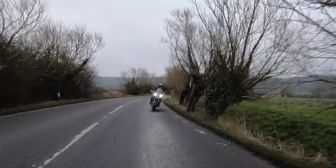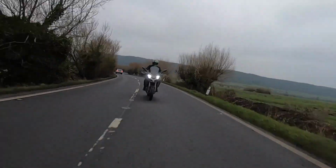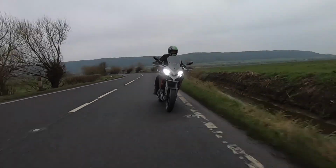As many of you know, we've ridden the Multistrada before. It doesn't feel like you're on a big, heavy adventure sports bike. Handling's great. We've got some lovely roads just within miles on our doorstep here in Bridgwater, and we're making full use of those on the Multistrada for sure.